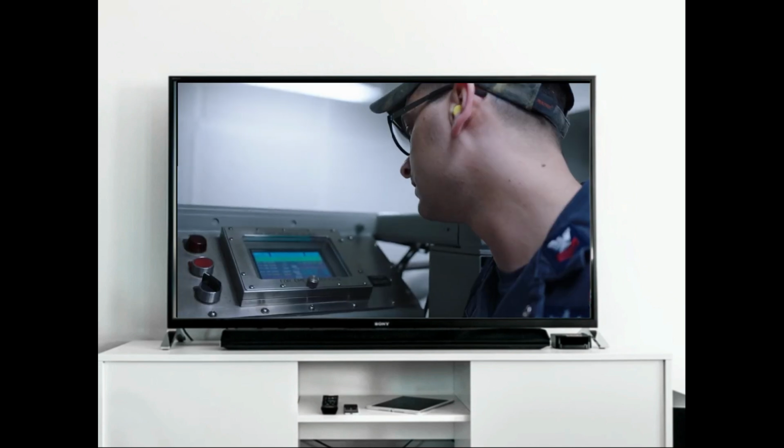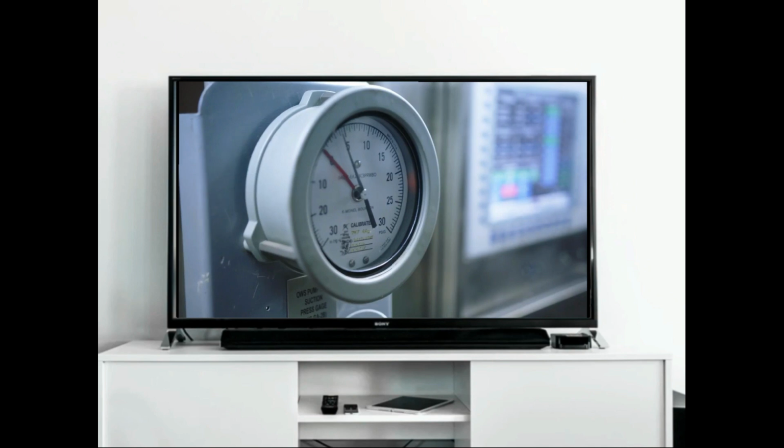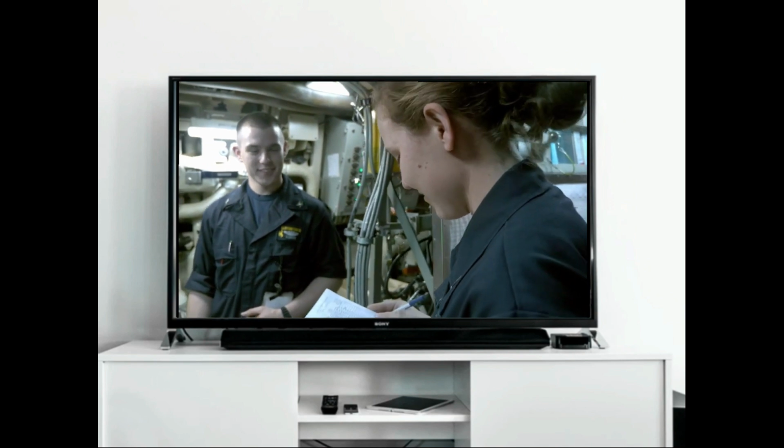There's never been a nuclear accident associated with naval nuclear power. It's pretty impressive. I wanted something that challenged me. I'm really into academics. I love school, so it really just set me up for what I was looking for.